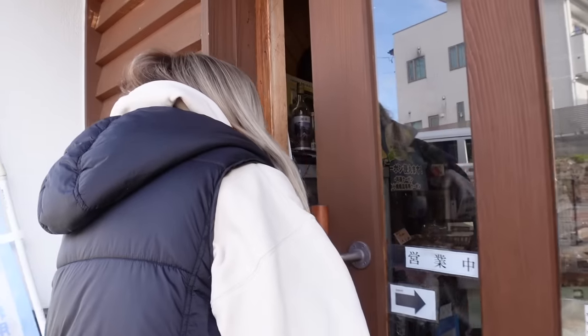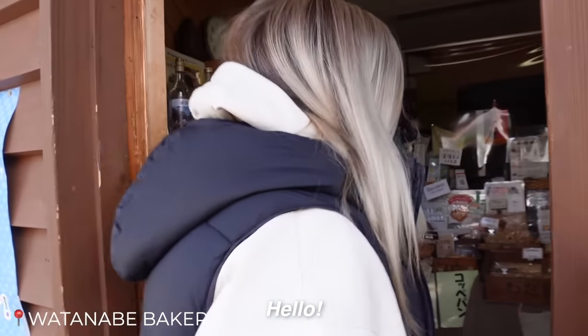Pop into a little bakery here that Ryotaro recommended, actually. It's been around for 80 years, and apparently it's run by a little old man who's really sweet. So I want to see what the popular foods they sell at this bakery are. Konnichiwa!